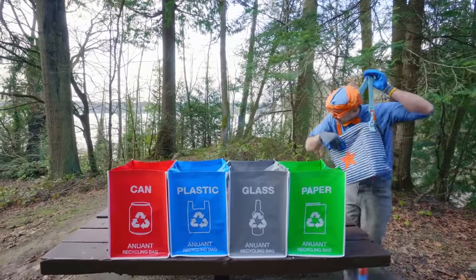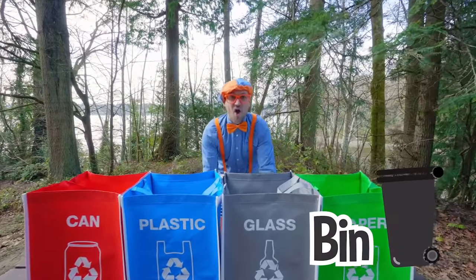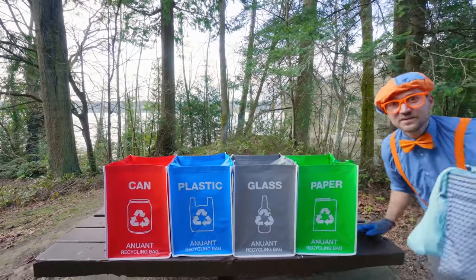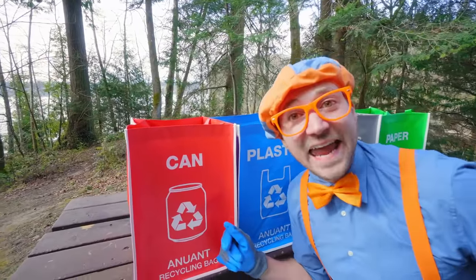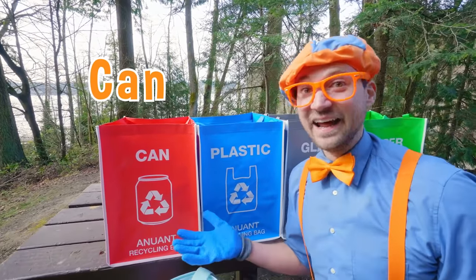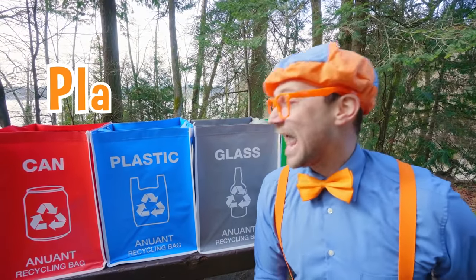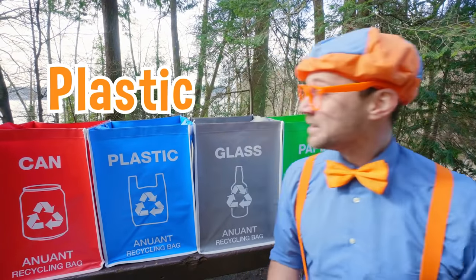Wow, check it out. Four bins to put all the litter that we found into, so then we can recycle. All right, let's see what they read. This one says can. C-A-N. Can. This one says plastic. P-L-A-S-T-I-C. Plastic.